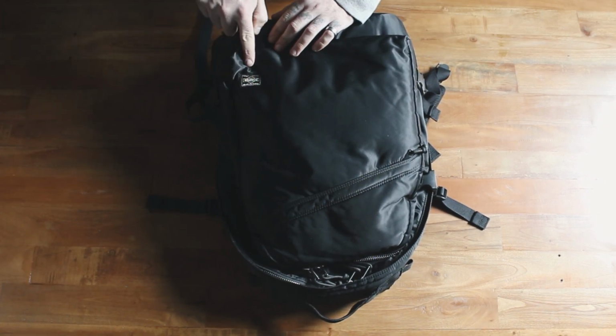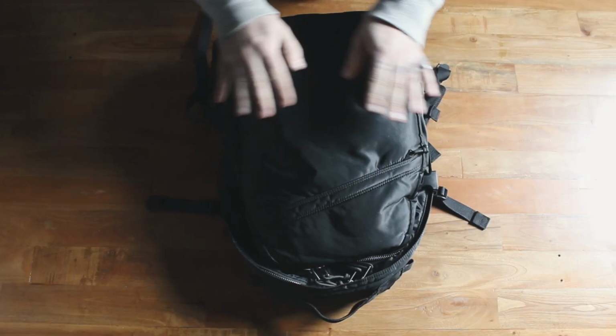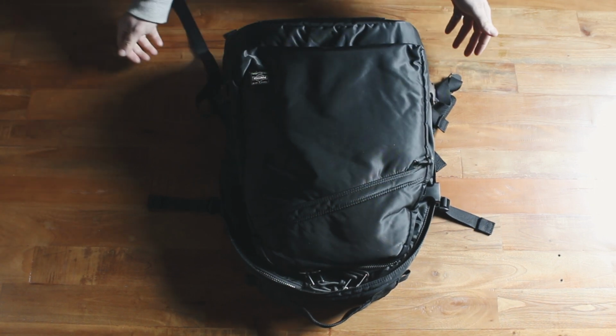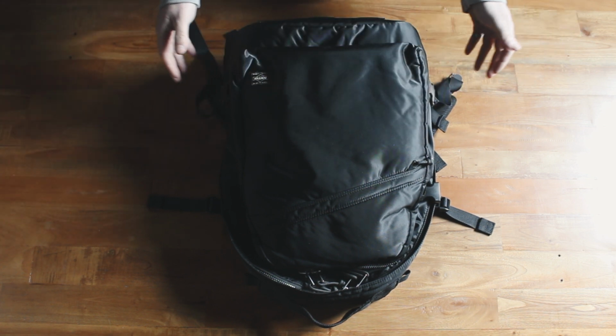There's a little logo right here, which is what we all pay for. It says Yoshida Company, Porter, Tokyo, Japan. These bags are all made in Japan by hand. So, I guess that's a little bit about what you pay for. Whether or not it's something you want to pay for, I guess you're going to have to find out yourself.